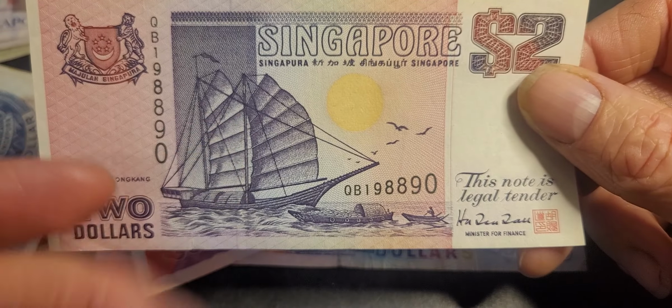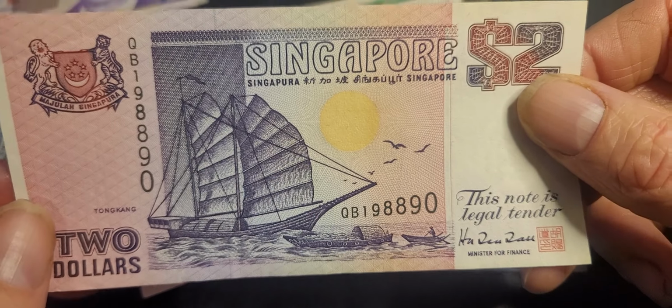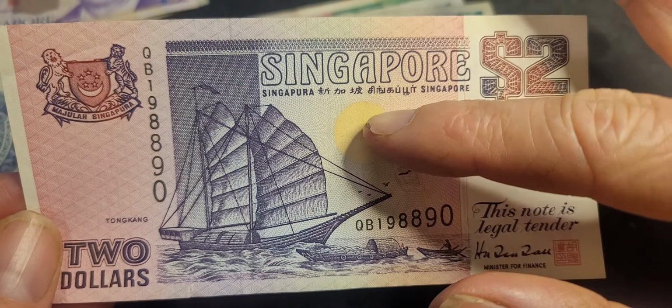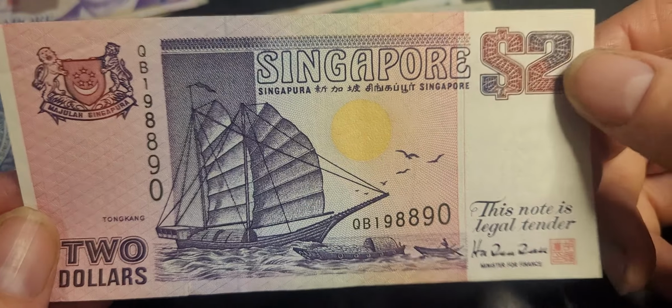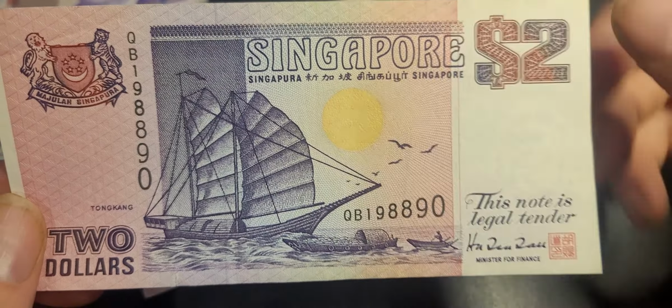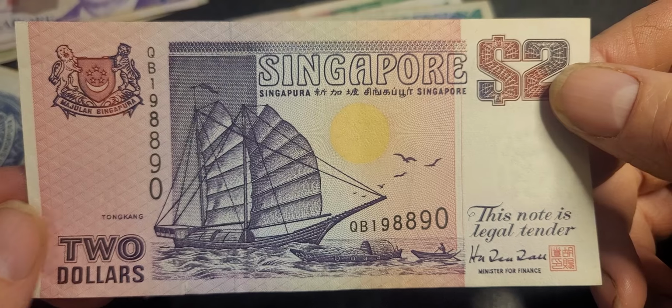But this banknote is actually quite good, and it has the sun, which focuses your eye on the actual sun, not the boat. When you first look at this banknote, you're probably more likely to focus on the sun. So this is a focal point, and that makes a good banknote.